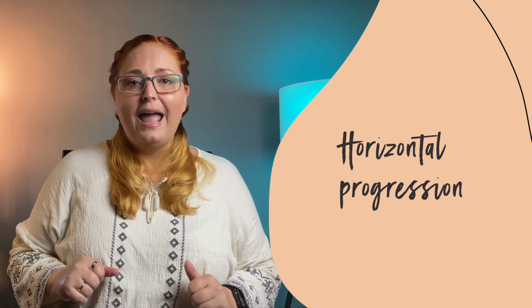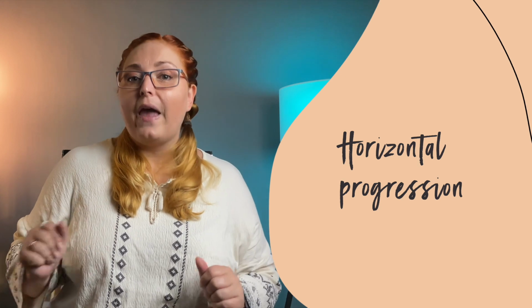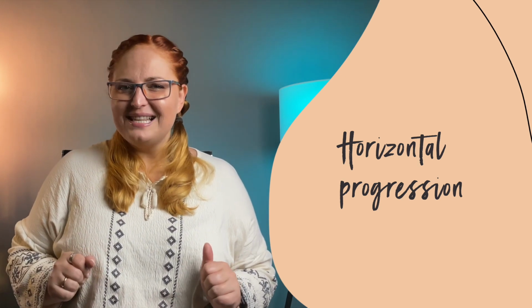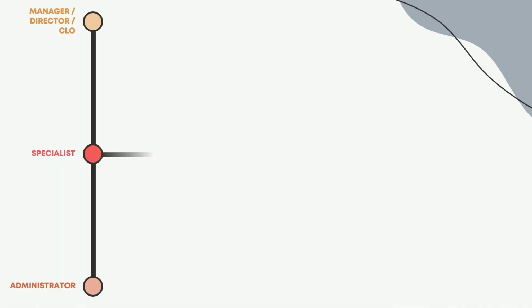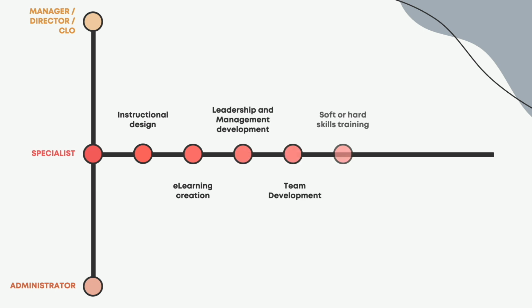Now let's take a look at the horizontal progression. And simply put, that means to specialize in one particular area or niche within L&D. What are those niches, you ask? Well, there are several options. Some of them include things like instructional design, e-learning creation, leadership and management development, team development, soft or hard skills training, coaching, and high potential employee development.